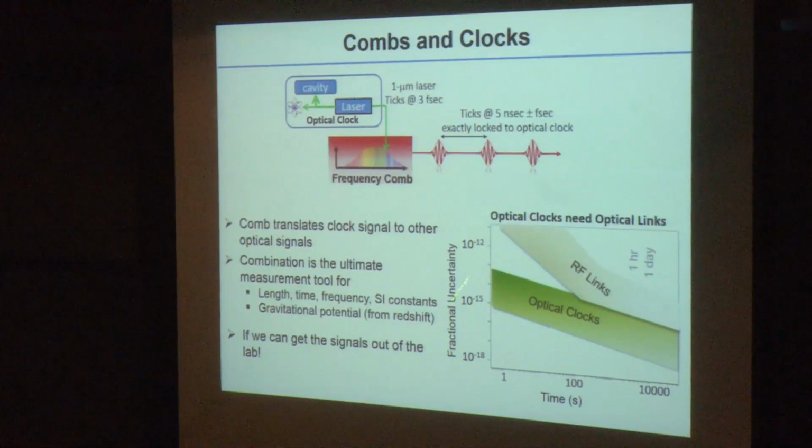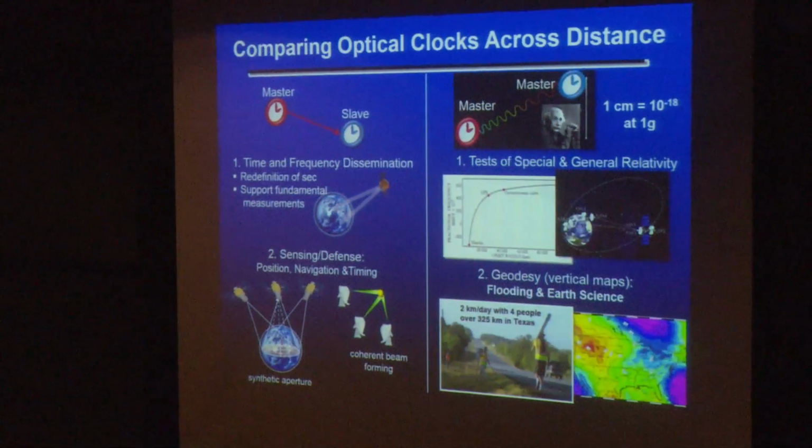So this is fractional uncertainty versus averaging time, and clocks are even lower now, or way down here, the best ones. And RF links have more residual noise than that, just because it's running at a lower frequency. So the same thing that drove you from RF to optical clocks drives you from RF to optical links. And so that's what we're interested in, optical links, and the standard summary of reasons is here.